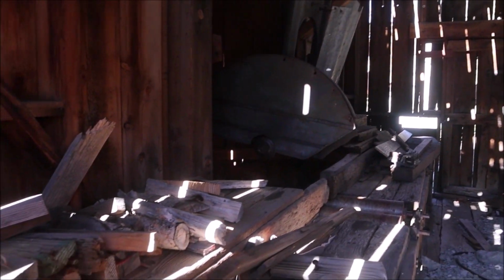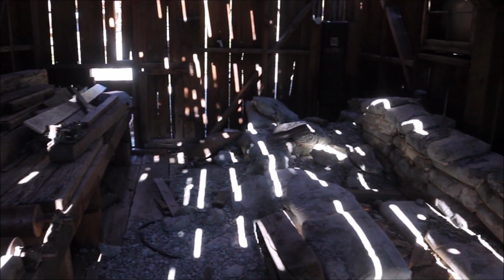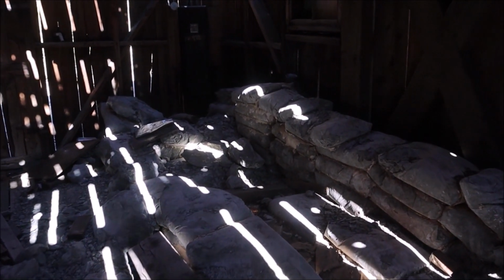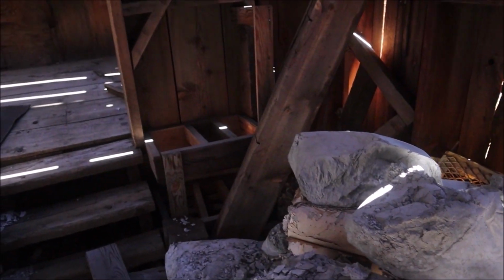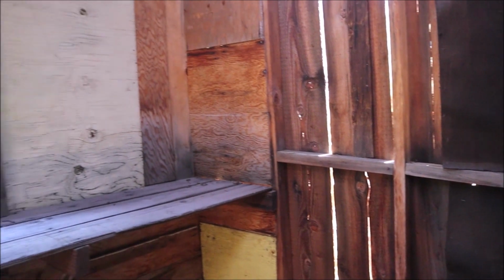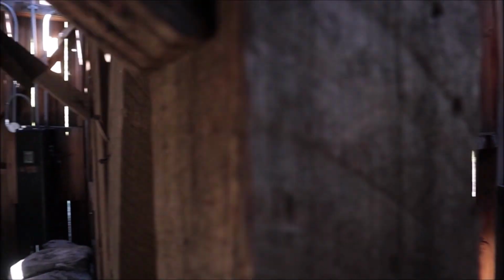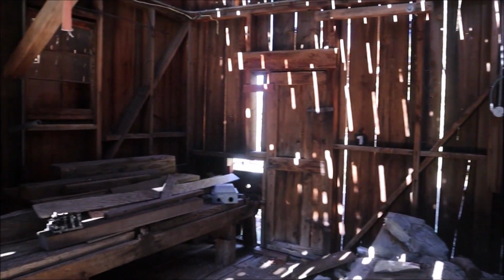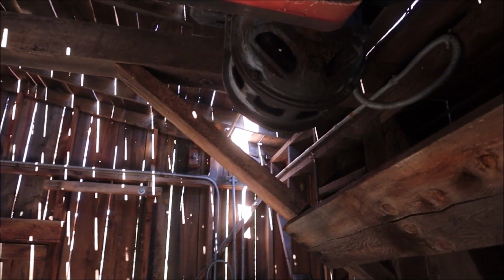Going inside, sandbags on this side. And then up this way, have a second room, which doesn't have anything in it. Just one shelf. Maybe an office type of room. And looking up, we have a lot to see, so let's get situated.